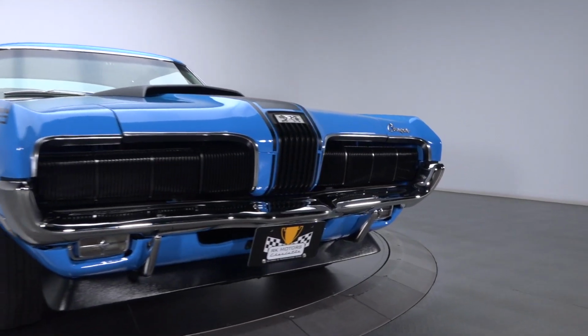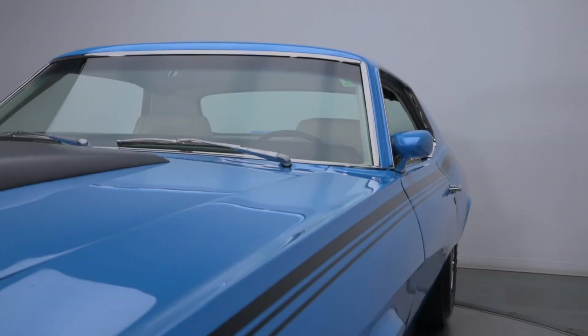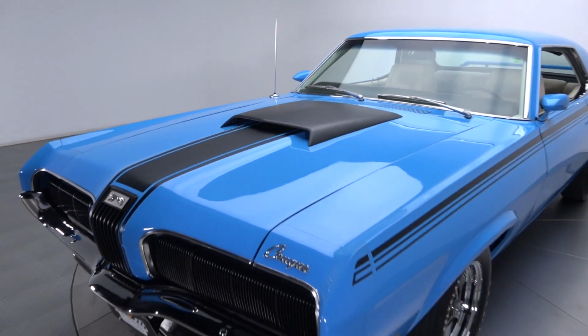The beneficiary of a professional ground-up restoration that utilized many original and NOS components, this 1970 Cougar features a correct layer of competition blue that's highlighted by traditional Eliminator war paint.